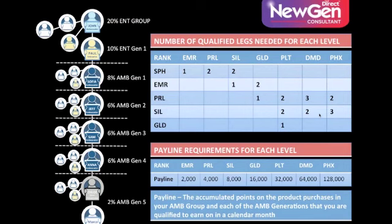Let's say John wants to qualify at the emerald level, which is denoted with the initials EMR. What we can see there are two main charts, one that shows the number of qualified legs that's needed to reach that level. And then in the chart below, we can see something which is a new term called payline. And payline is best described when you can see a graphic like this slide that you've got in front of you right now. So we've saved it for this stage.